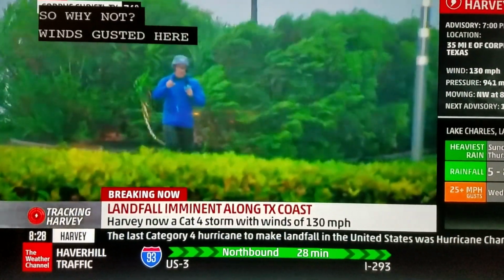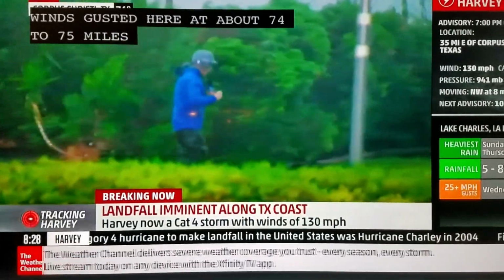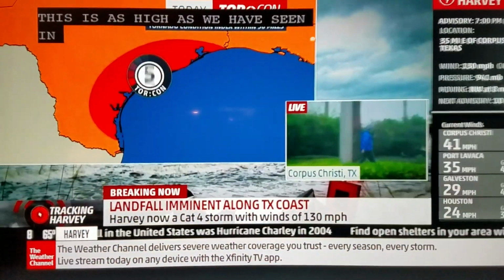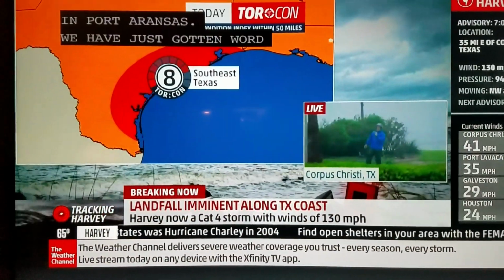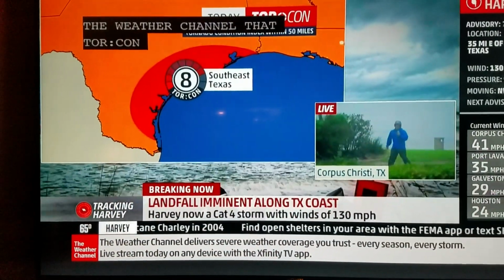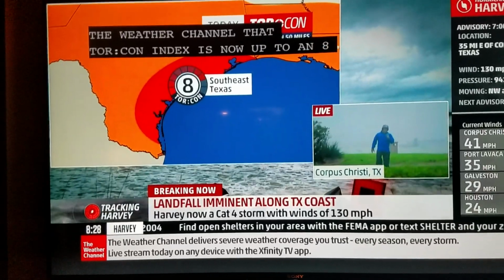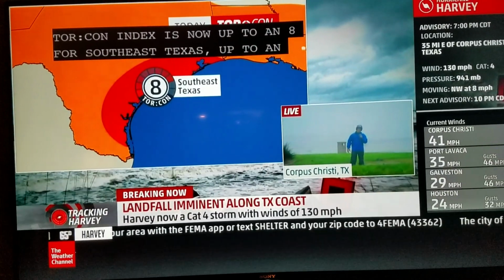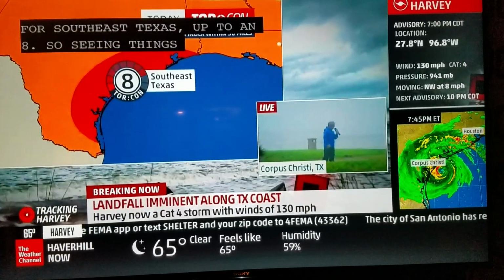And the news we want to share with you now is we've just gotten word from the Weather Channel that the TORCON index is now up to an 8 for Southeast Texas. Up to an 8. So we're seeing things as these bands come ashore where we may get an additional jack up, if you will, in the tornado potential. That is something that we absolutely will watch for you.